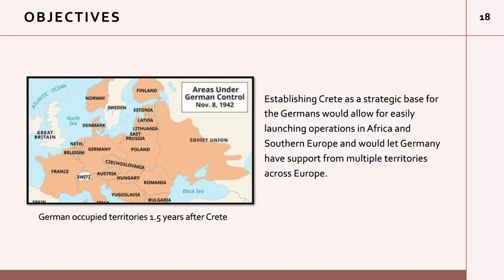A swift victory was essential for the Germans as they sought to minimize the diversion of resources from the Eastern Front, where preparations for Operation Barbarossa, the invasion of the Soviet Union, were underway. The use of airborne forces in the assault was intended to achieve surprise and overwhelm the defenders before they could organize an effective response. The success of the operation would not only enhance Germany's strategic position, but also demonstrate the effectiveness of new military tactics, particularly large-scale airborne assaults. However, the high casualties suffered during the invasion led Hitler to reconsider the use of paratroopers in future operations, marking a turning point in German military doctrine.